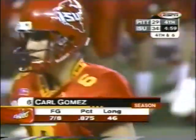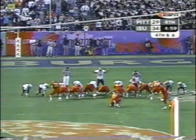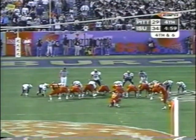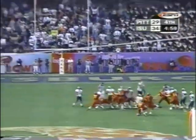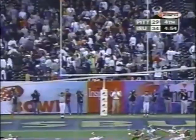He took over as the place kicker as well. That's why he's only attempted 8 field goals. This will be from 41. And the kick is up, and it is good.